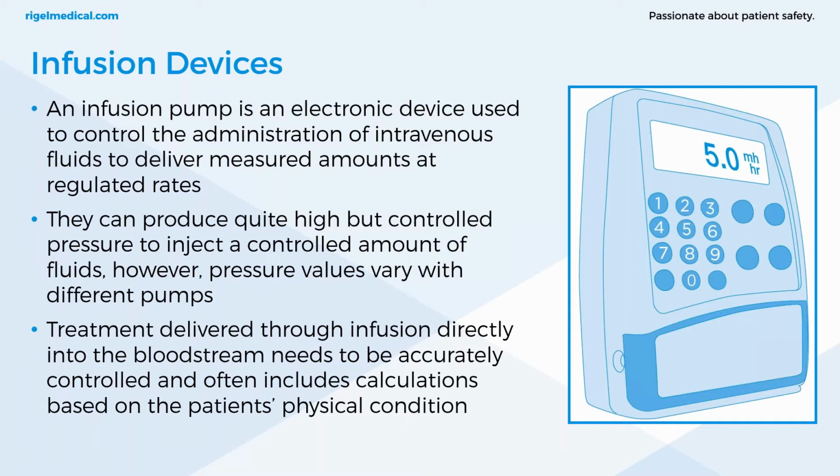Those are used, but the amount of fluid is restricted here to as low as 3 ml for subcutaneous methods. They've been used for clinical practices such as infusion IV therapy to infuse liquids, medication, or nutrients into a patient's circulatory system. And they also can produce quite high but controlled pressures. However, these values do vary between different pumps. That's something we'll come on to later on in the presentation.